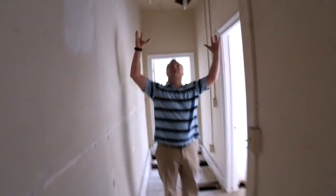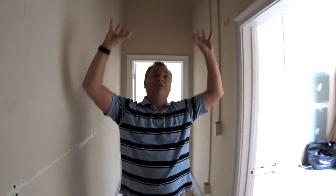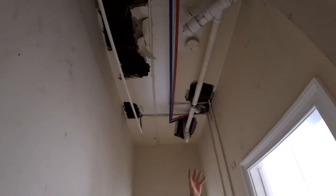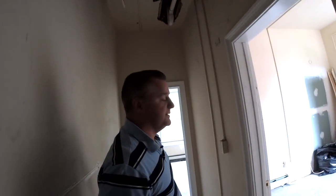So we redid all the plumbing up top. I'll take you guys upstairs and you'll see the bathroom that we put in, that we're in the middle of installing on the upstairs 3rd floor unit. But all this plumbing goes to that unit, and we're going to have to put a drop ceiling in to encapsulate all this plumbing that's here. But that's all new. Sewer lines, water lines, that whole stuff for the unit upstairs.